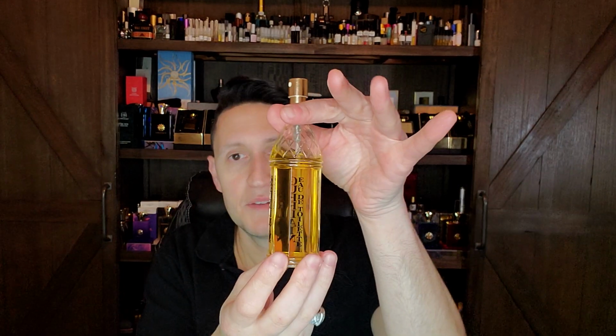Number 8, Arpege. Number 7, Shalimar. We're going to the classics now. Number 7, Shalimar. The Pure Parfum actually has even more of a higher quality iris feel, but here you'll get the iris along with that expensive smelling bergamot in the top with that dirty vanilla in the base. It's one of my favorite fragrances of all time.